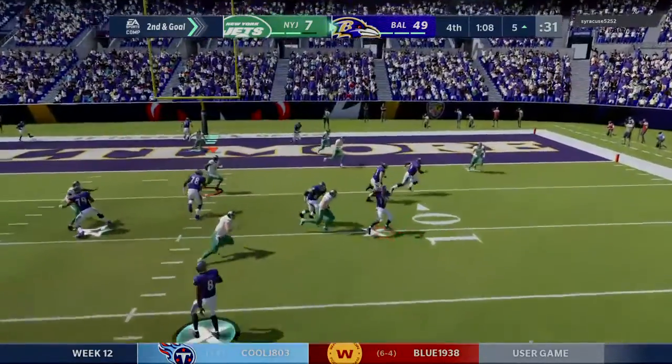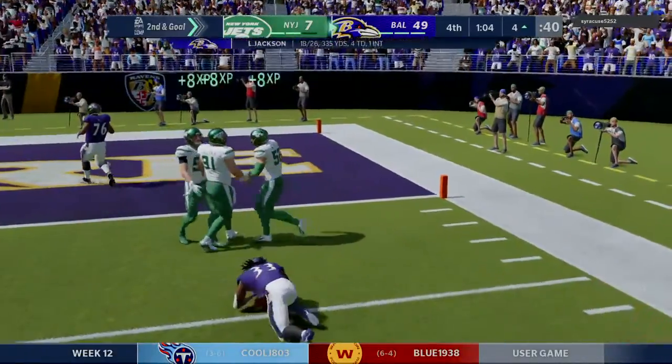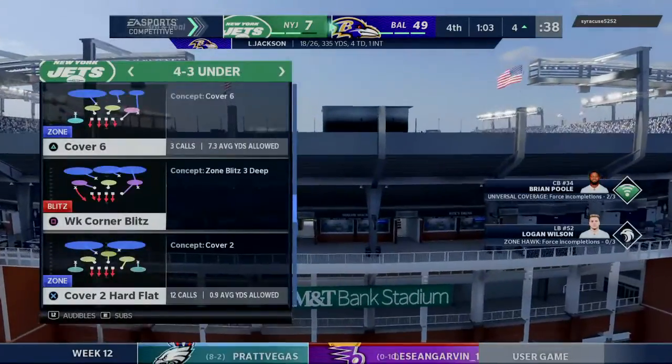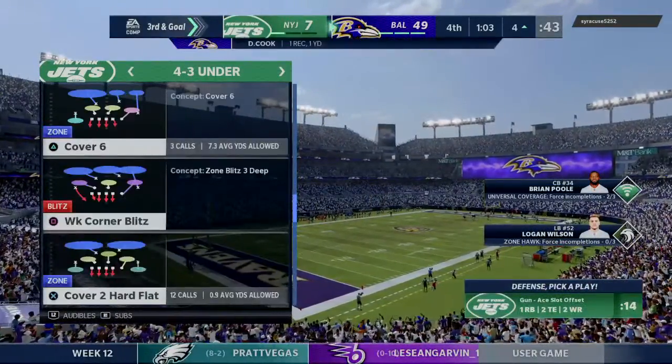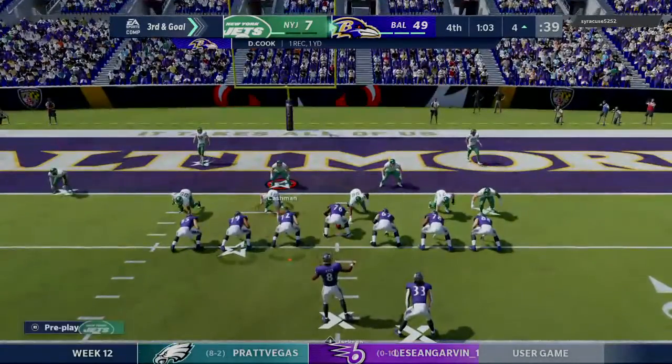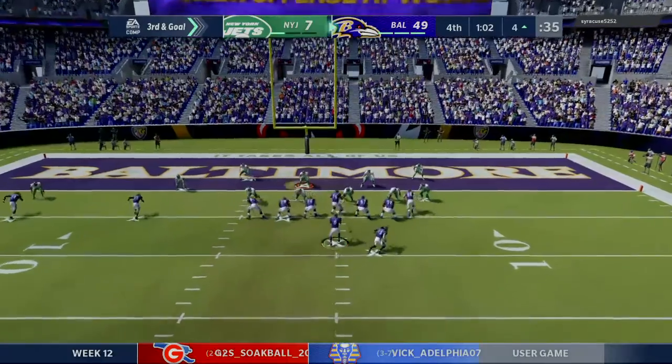Oh, Jackson's going to throw it. Setting up the screen for Cook. And the stop will come inside the 5 at the 4. They get only a yard there. Now it's 3rd and goal. Now the Jets are going to use the second of their 3 timeouts as they get the stoppage with just over a minute to go in the game.